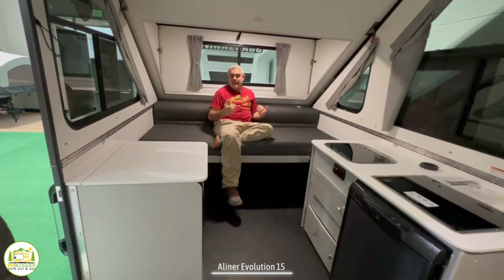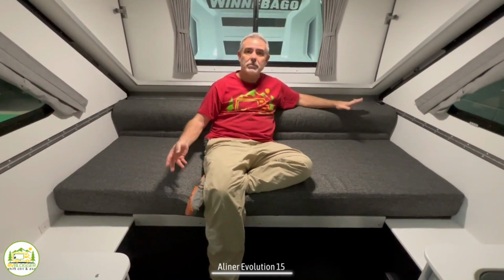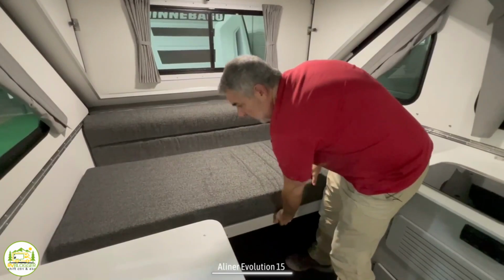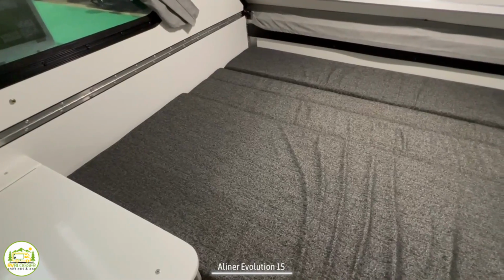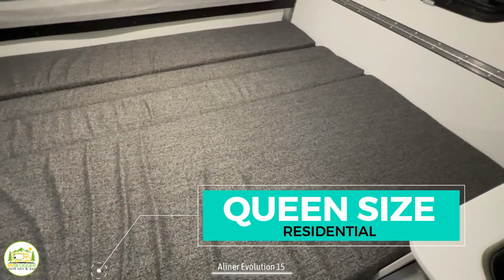I'm sitting at the back of this trailer, and this is where your sofa location is. It's a very comfy sofa. You could easily sit, gosh, I don't know, 4 people here, no problem. And this also converts into a residential size queen bed. The way it works is it's kind of a gaucho bed setup. So you simply pull this part forward and then rearrange all your cushions, which really isn't very hard at all. Just lay them down. And then this converts into a 60-inch by 80-inch residential size queen bed.